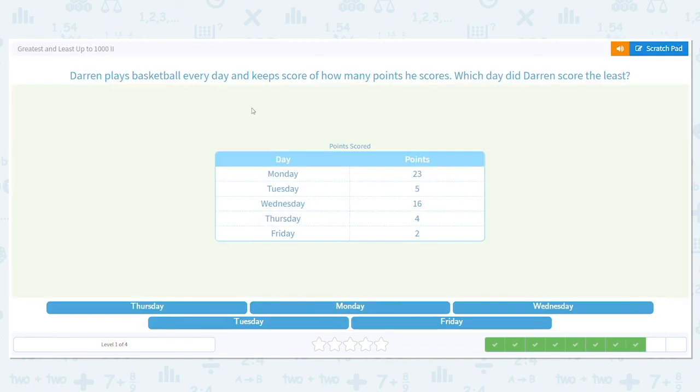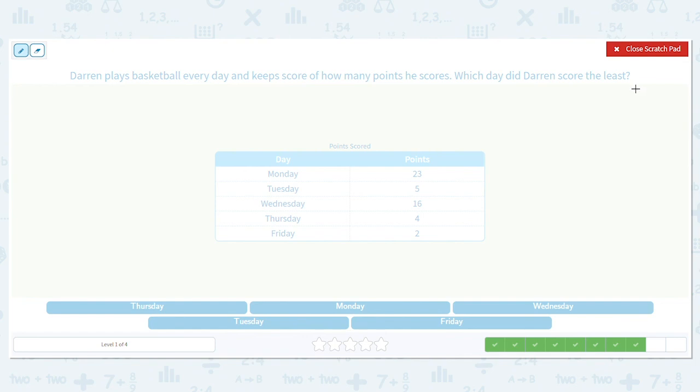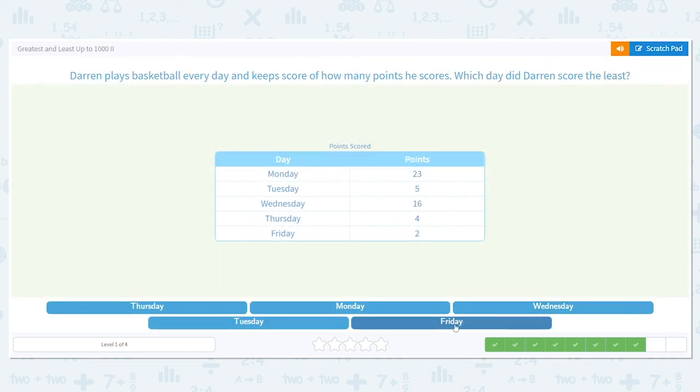Next, Darren plays basketball every day and keeps score of how many points he scores. Which day did Darren score the least? Okay, what do we want? Greatest or least? We want least, we want lowest. That's why I'm drawing those arrows. It's a little symbol to help me remember. Okay, so least means lowest. So what can we eliminate? Let's eliminate 23 and 15. They're both double digits. We want lower than that. So I have 5, 4, and 2. Which one of those is the lowest, the least? 2. 2 is closest to 1 or 0. So that means Friday he scored the least amount of points.